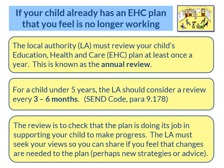The aim of the review is to check that the plan is doing its job in supporting your child to make progress and make sure that it's up to date and current, reflecting all your child's needs. The LA must seek your views so you can share if you feel that the plan needs to change. Perhaps you feel new strategies of support are needed, or new advice or assessment, or maybe you feel that your child would benefit from a different type of setting.